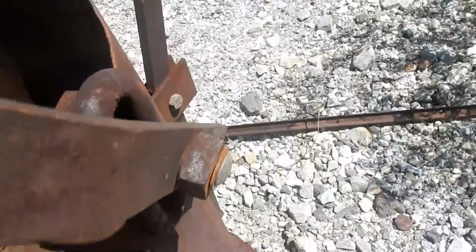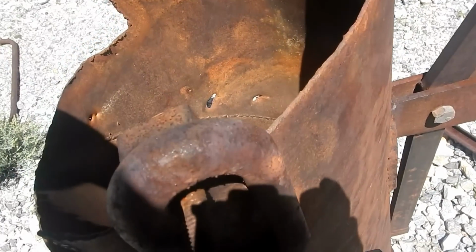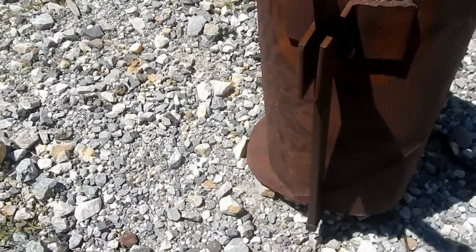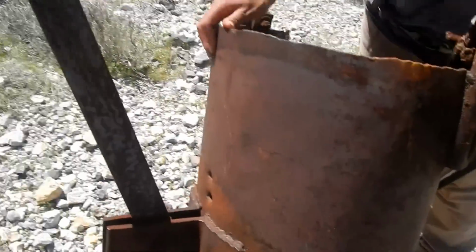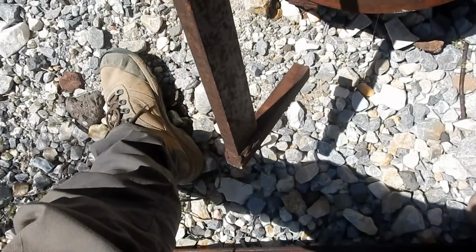Kind of a heavy duty thing welded on it. Then this is kind of interesting. It's got a... here, hold it like about like that. So it looks like it's got this lever here. Watch your finger. So this lever catches the bottom of the thing so you can dump it, I guess.